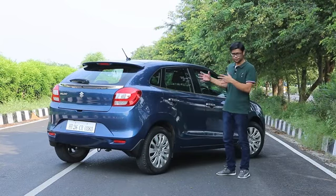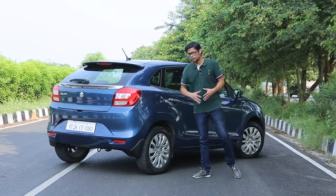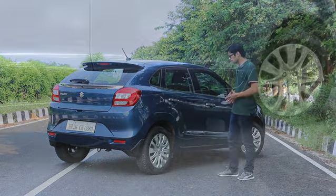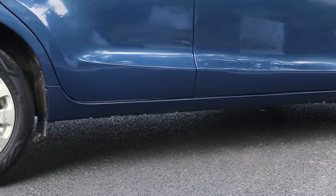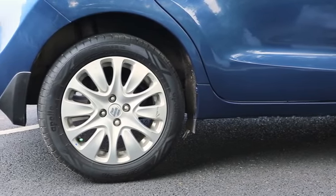So continuing with the design, if we talk about the side, the silhouette of the Baleno is pretty sharp. If you look at the rear, the sloping rear gives it a very sporty look. Now you look at the wheels, our test car has got 16-inch wheels. This is available only with the top variant. So if you opt for the lower ones, you'll get 15-inch wheels.